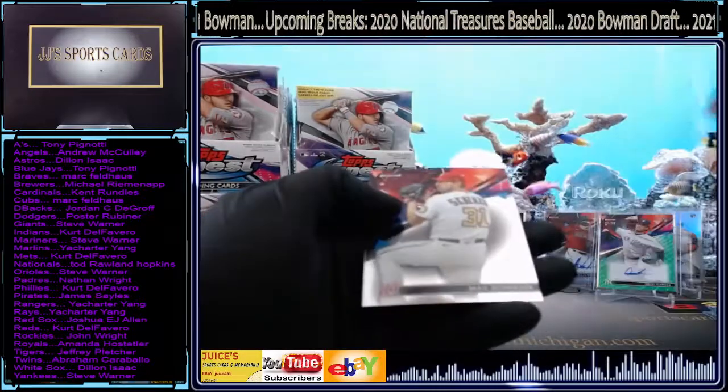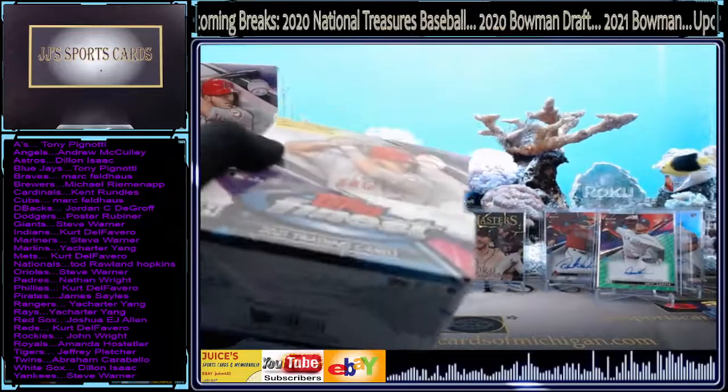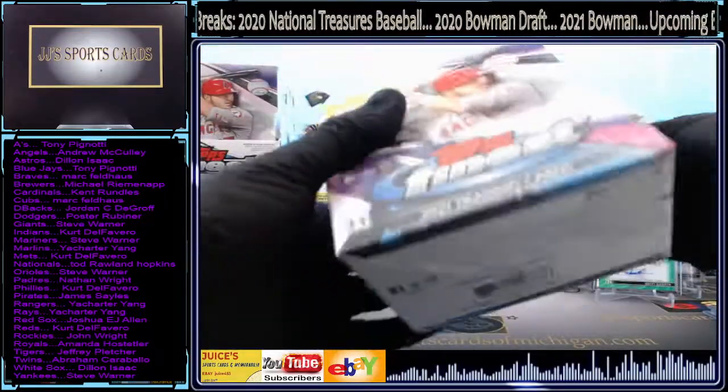Blake Snell, Nola, and Scherzer. So that's box number two. Here we go. Box three.